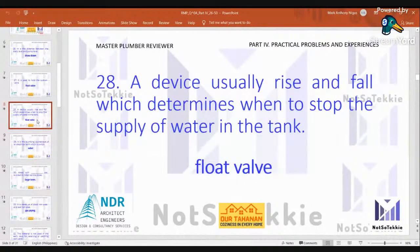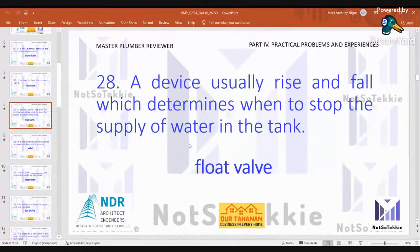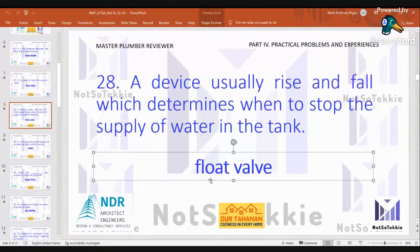28. The device usually rise and fall, which determines when to stop the supply of water in the tank. The answer is float valve. The device usually rise and fall, which determines when to stop the supply of water in the tank. The answer is float valve.